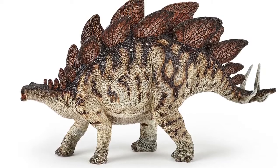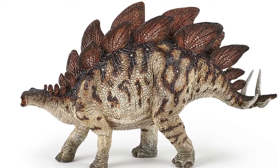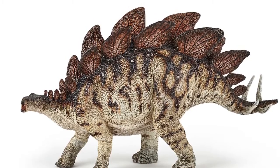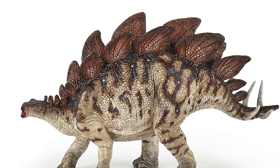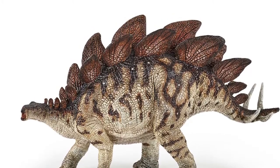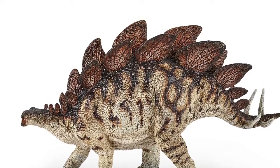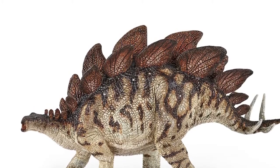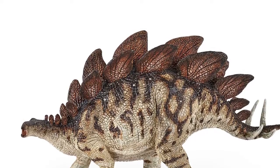It's kind of disappointing that maybe they didn't do a different sculpt for the Stego, but you know, I'm alright with it just being a repaint. I'll probably pick this one up. The only real problem I have is the fact that they've reused an old sculpt, and when you're going to do something new, make it completely new is what I think. But yeah.